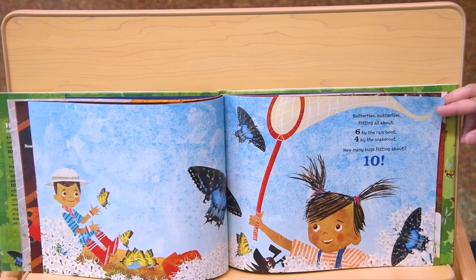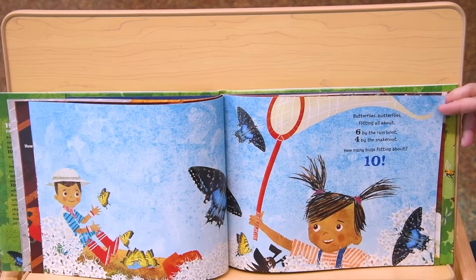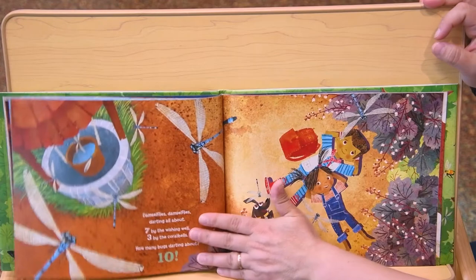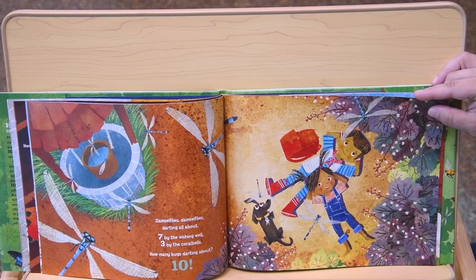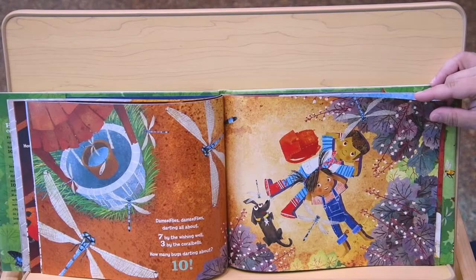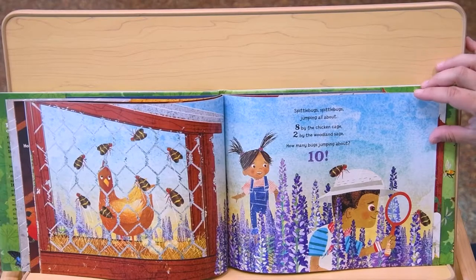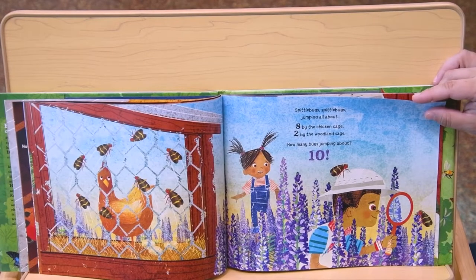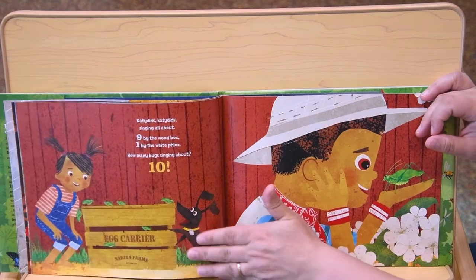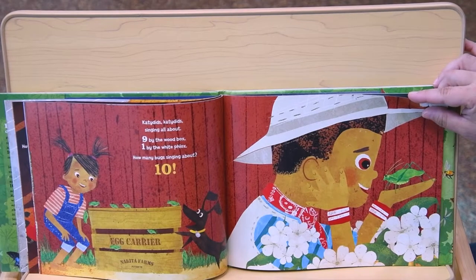Butterflies flitting all about. Six by the rain boot, four by the snake root. How many bugs flitting about? 10. Damselflies, darting all about. Seven by the wishing well, three by the coral bells. How many bugs darting about? 10. Spittlebugs, jumping all about. Eight by the chicken cage, two by the woodland sage. How many bugs jumping about? 10. Katydids, singing all about. Nine by the wood box, one by the white phlox. How many bugs singing about? 10.